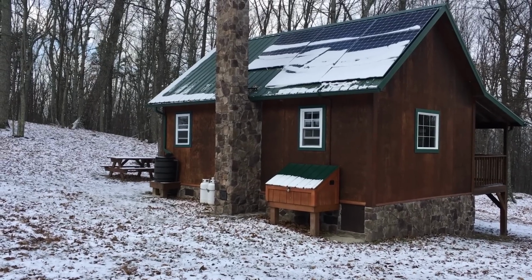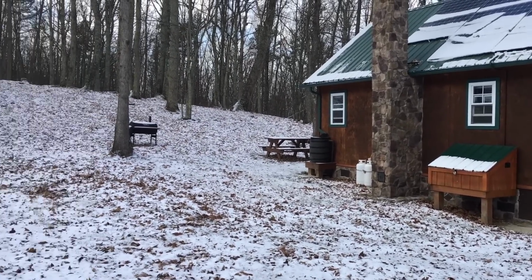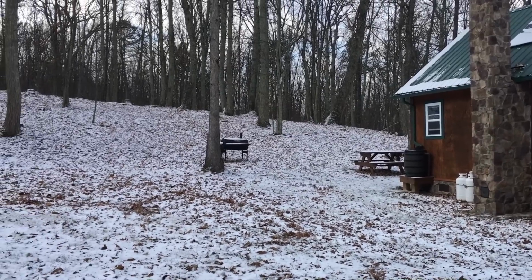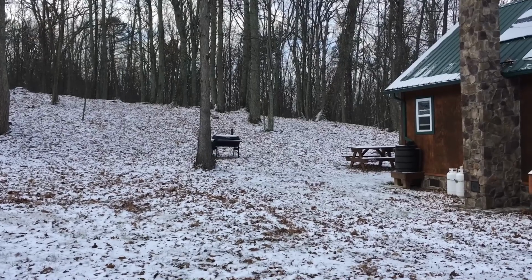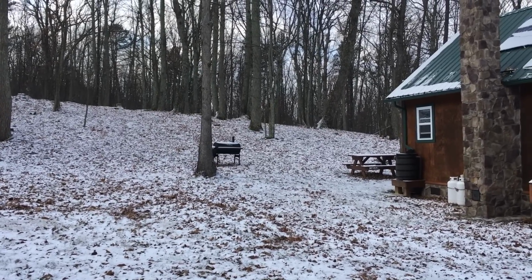There is a spring on this property, and the way I fill my water tank up, I have one right on this hill, and I was kind of lucky to have this ridge here, so it's gravity fed down to my water pump inside the cabin. So I just fill it up, and I take it up there and pour it in.